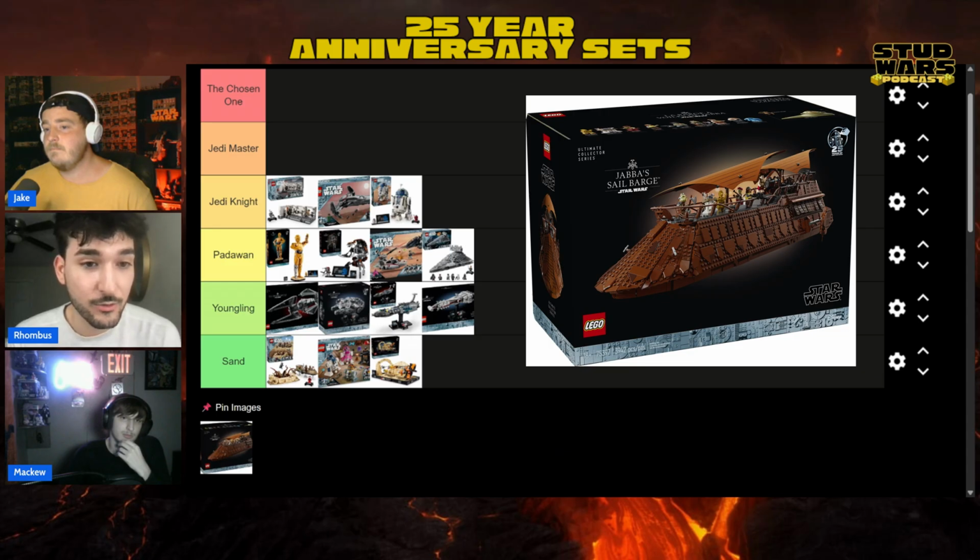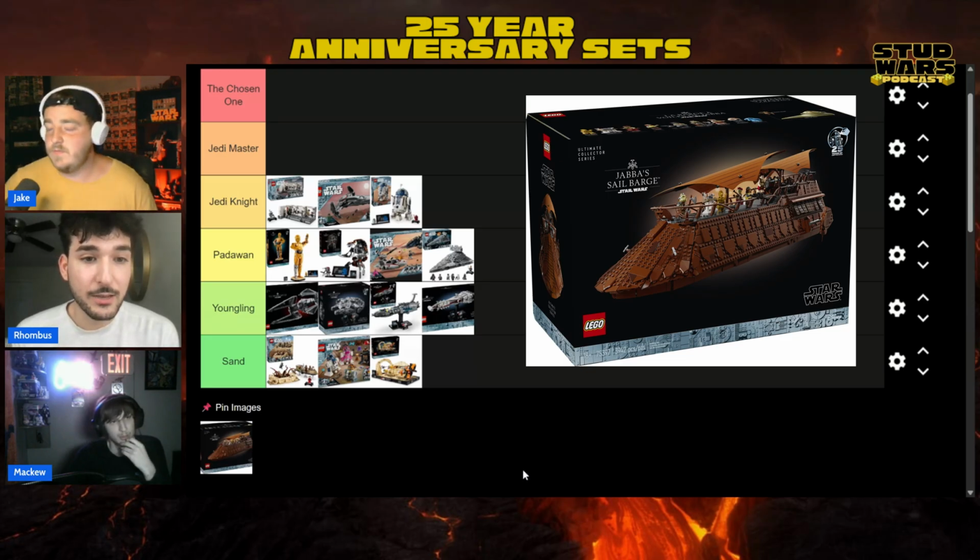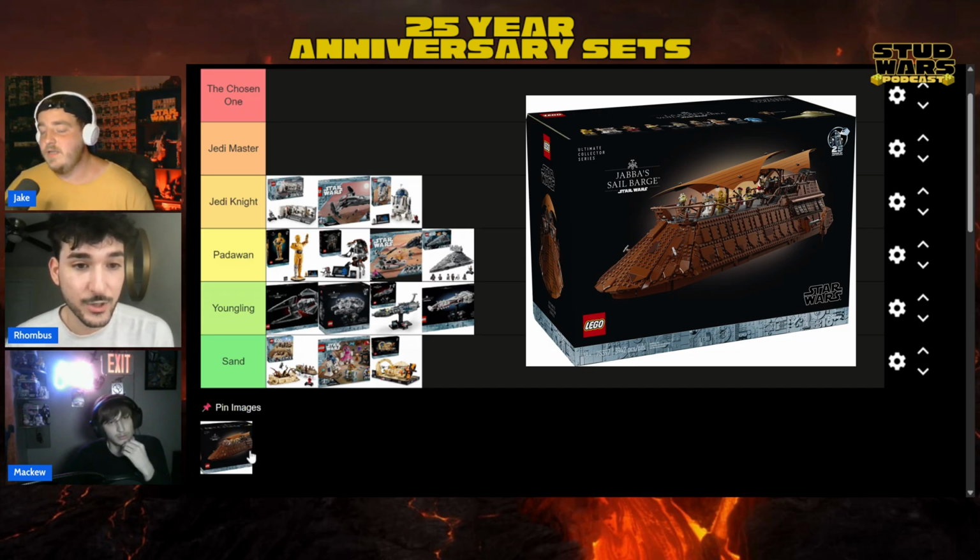I think that set is way too high. I think the Sith Infiltrator is a pretty great set. It's a good middle ground. I would put it somewhere in the middle of Padawan. That would be the golden spot. I would honestly, because I am thinking about price. I will never buy this set unless it's ridiculously priced down.